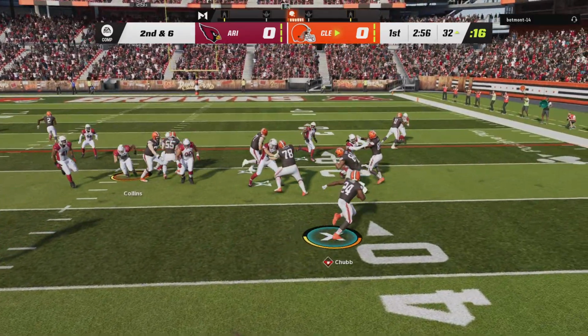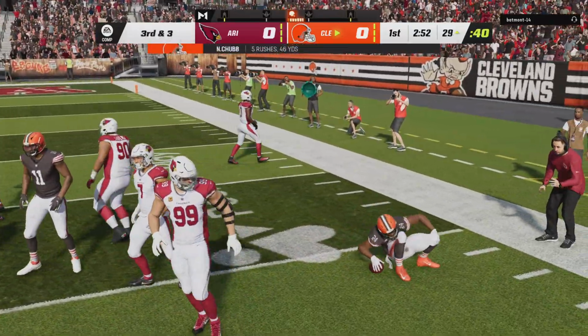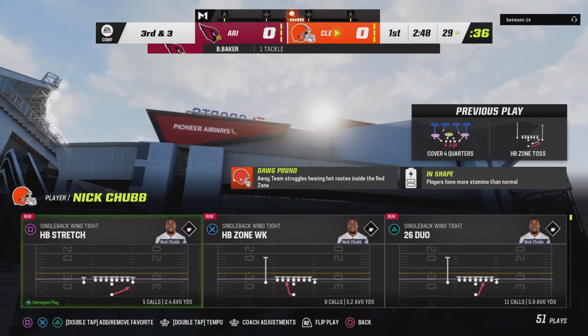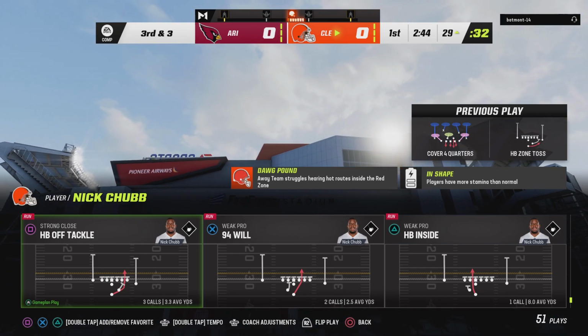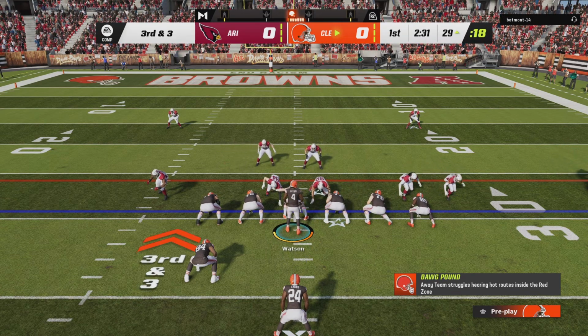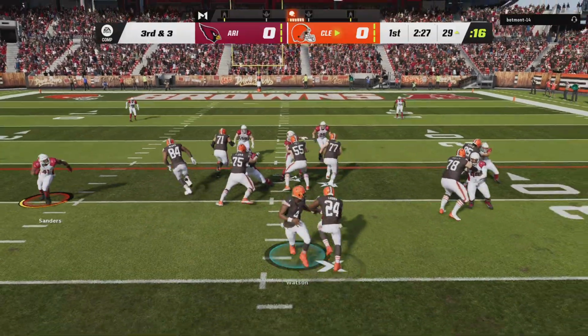They go with Chubb on second down. 3 yards is half of what they needed. Now can they get the other 3 here on third down? In today's NFL, you hear all the time about stretching the field and creating space in order to run plays. A toss play will help accomplish that because now you're pushing a defense to chase you all the way to the edges and to the sideline.